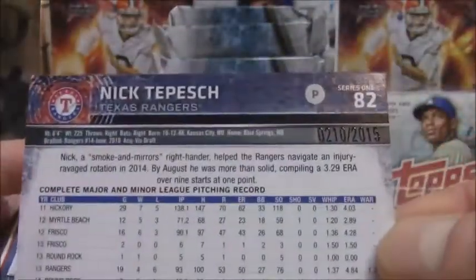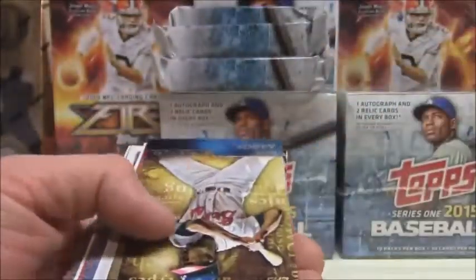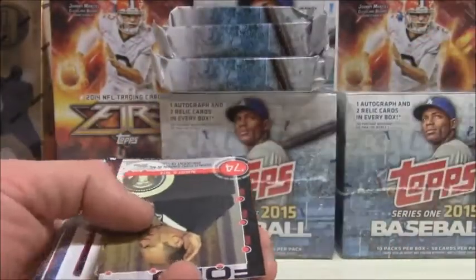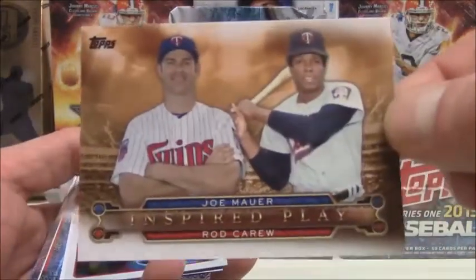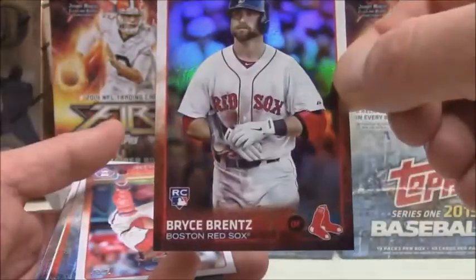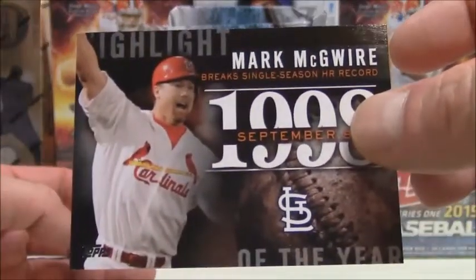Tepish, gold, 210 of 2015 for the Rangers. It's Chris Keel. Hank Aaron, archetypes. Ford insert. Another one to random. Maurer and Carew. Brent's foil. McGuire, highlight of the year.